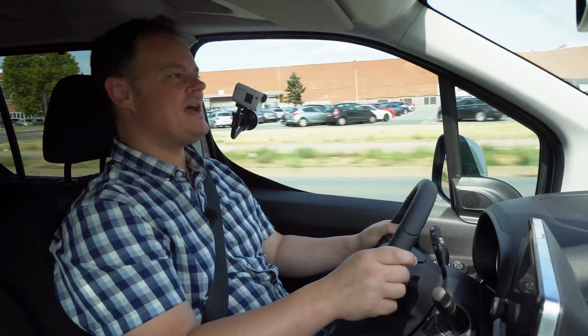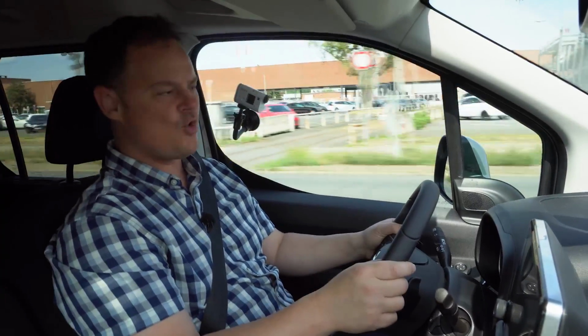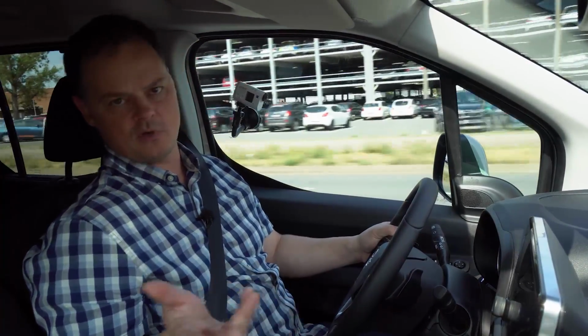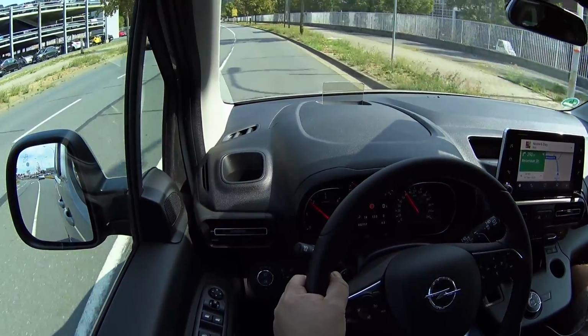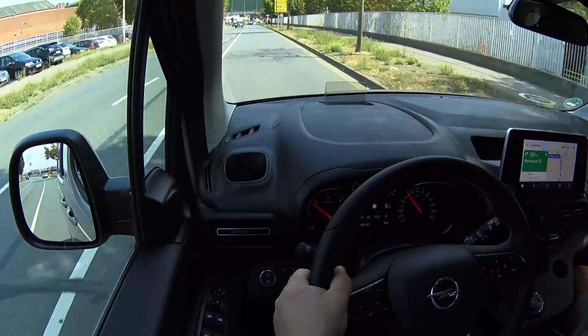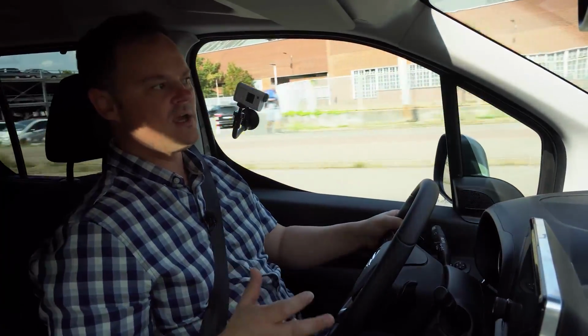Well, we've had the opportunity now to bring out the long wheelbase in the 7-seater version and have a little talk about how that's different. Well, the nice news is when we look at the pricing, and we'll get into that a little bit later, you don't have to pay a huge amount more for the long wheelbase model.